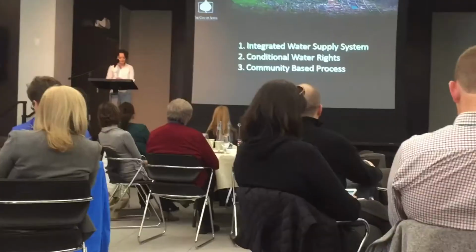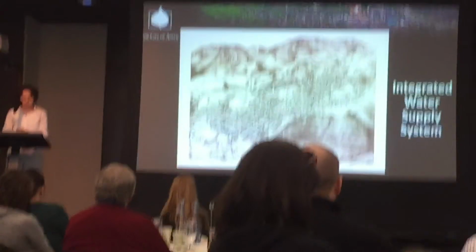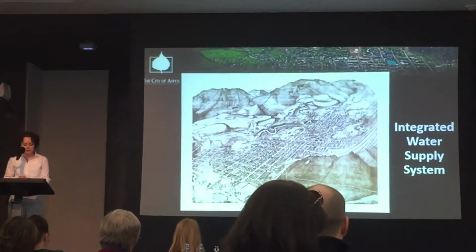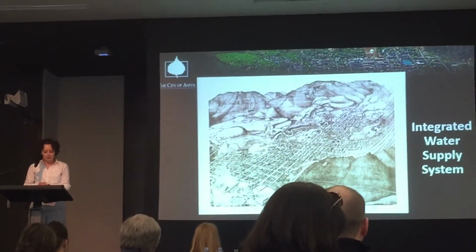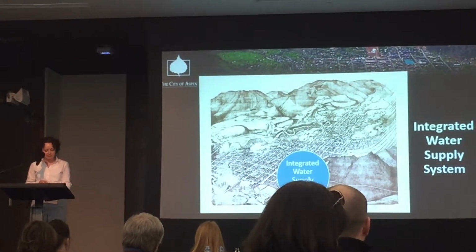Aspen's water future. So Aspen owns a water rights portfolio with many types of water rights. And the way that we manage these rights is through an integrated water supply system.